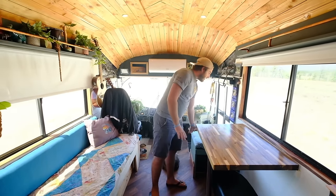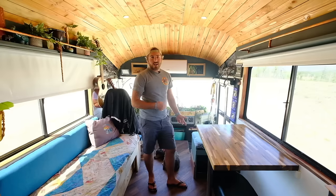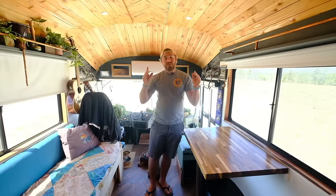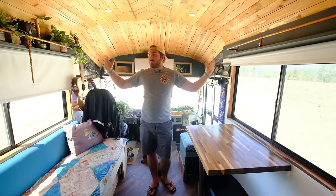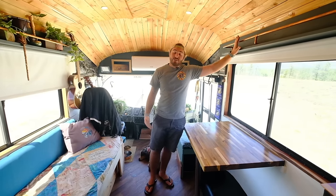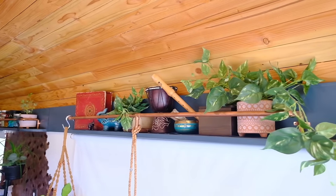And then on this side is more camping utility kind of stuff, quick grab chairs, camping hammocks, that kind of thing. We have some upper cabinets in the back of the bus, but we really wanted the front to feel super open, and it does. It feels really big in here. We don't even have enough stuff, which is an amazing thing, to fill this rack. We just have some cool decor over here.